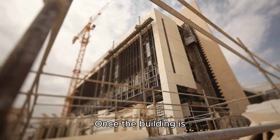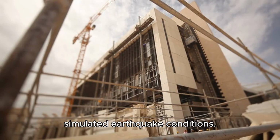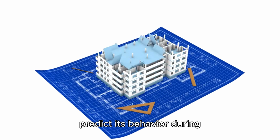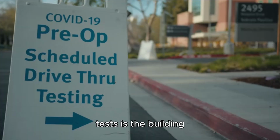Once the building is completed, it undergoes rigorous testing to verify its performance under simulated earthquake conditions. This may involve shaking the building on a large platform or using computer models to predict its behavior during a seismic event. Only after passing these tests is the building deemed safe for occupancy.